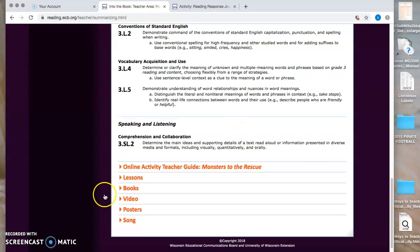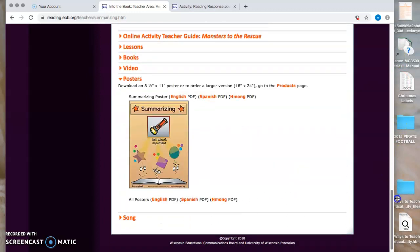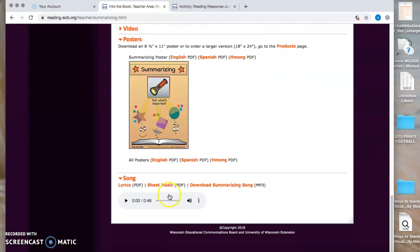A couple other things my kids really like. They like the posters. Some of them are more exciting than others, but you can download those, print them off as you like. And there's also a song that you can play. I teach 6-year-olds, so songs are great ways to learn things and memorize them.